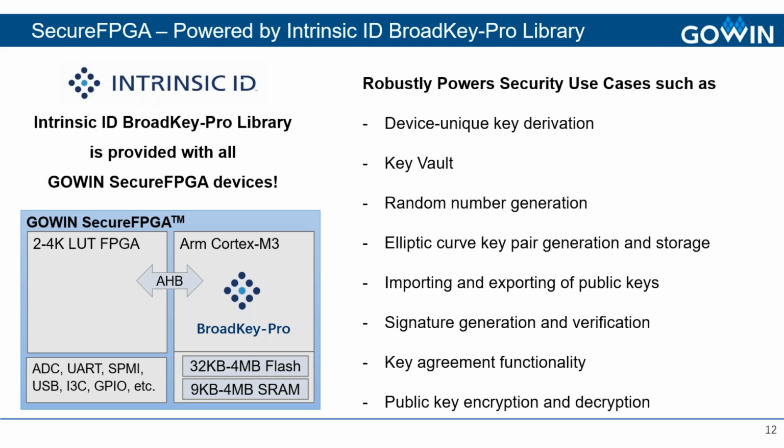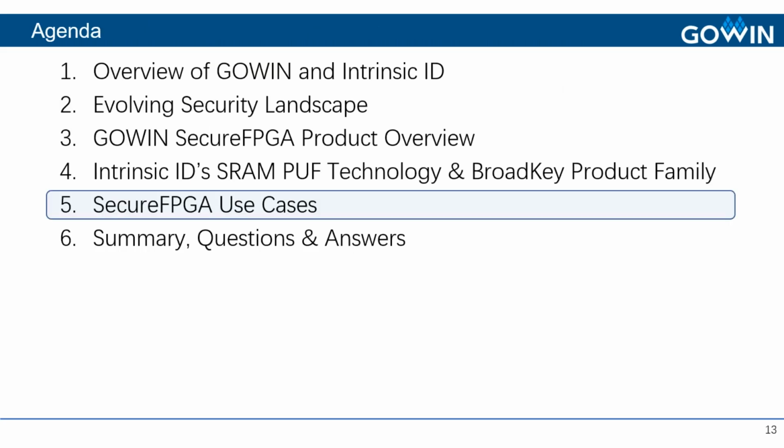So this is the introduction to SRAM PUF technology and the functions that come with the BroadKey Pro product. Now I can hand back over to Grant, and he can explain to you what kind of use cases are very interesting to target with this specific secure FPGA device.